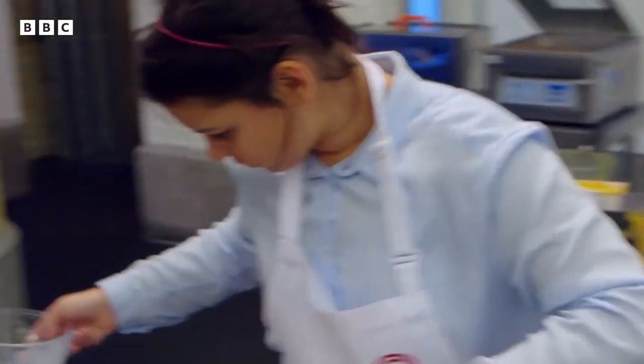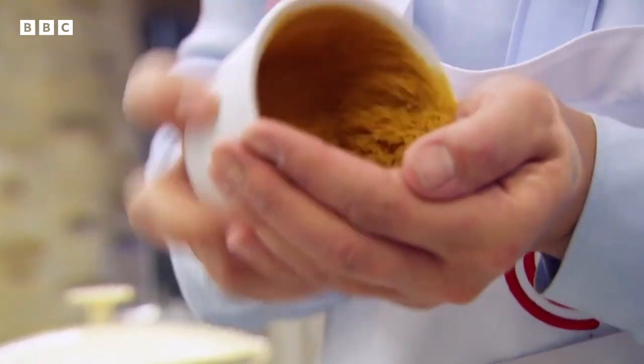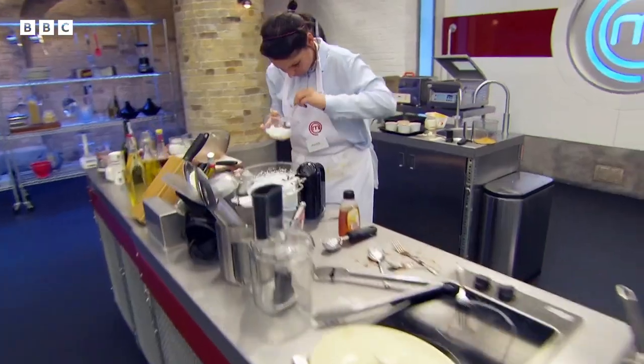A souffle at this stage of the competition, a good idea. It demonstrates skill, it shows adventure, it shows that you really want to push the boat out. She's just got to make sure it works.